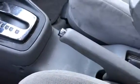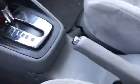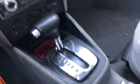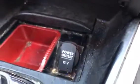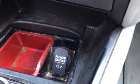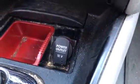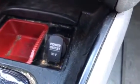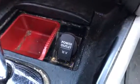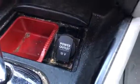In the center we have the emergency brake and the shifter. Here we have some sort of ashtray, which is not really found in many modern cars. And we have the 12-volt power outlet, which I thought was the only one in the car, but I looked in the trunk and there happened to be another one.